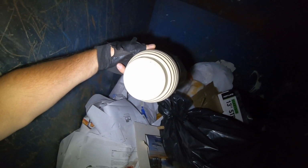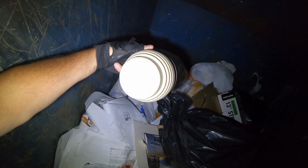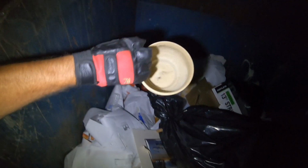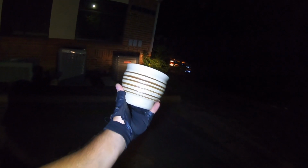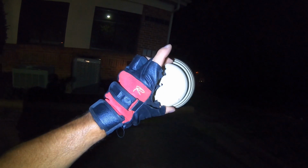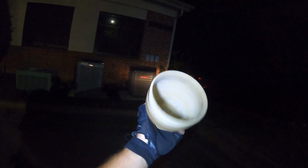Not bad. Made in, what's that say? Handmade in Brazil. That's pretty cool. It's a nice little piece of pottery. What do you think about that? I'm gonna have to hold on to that for myself.